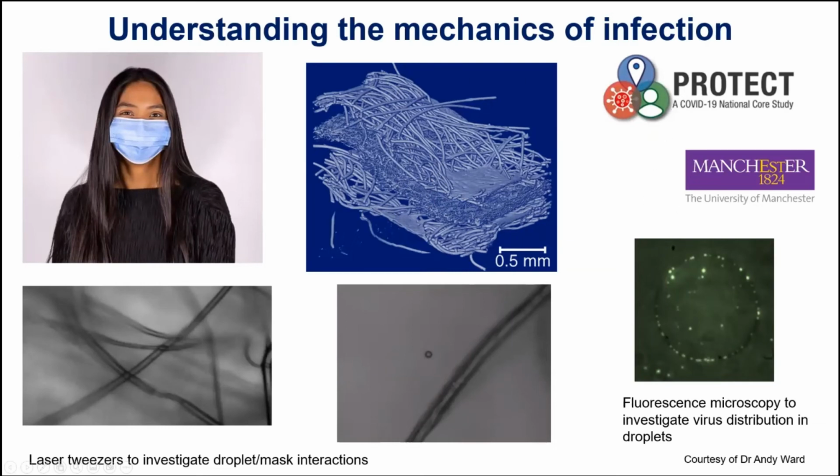It's part of this study, the PROTECT study, which is looking at all sorts of different aspects of COVID-19. And this is being led here by my colleague Andy Ward, who kindly supplied these images before publication. So it's work in progress, but hopefully we're going to understand a lot more about how viruses actually go into our bodies as passengers on these droplets.